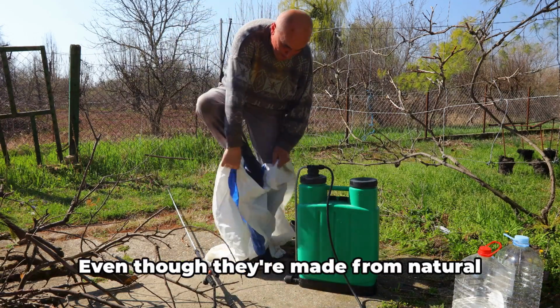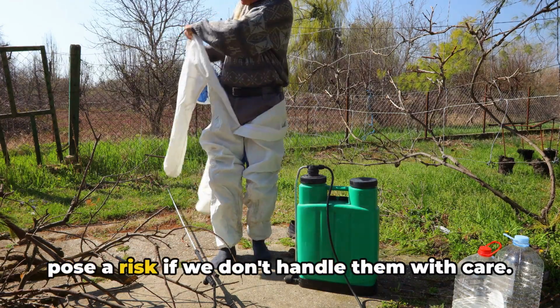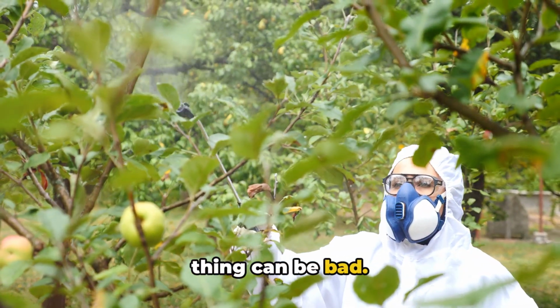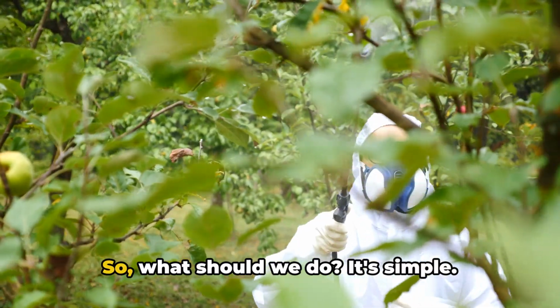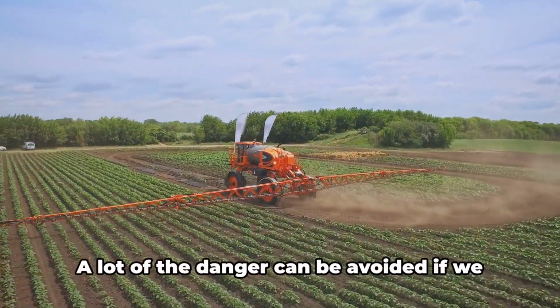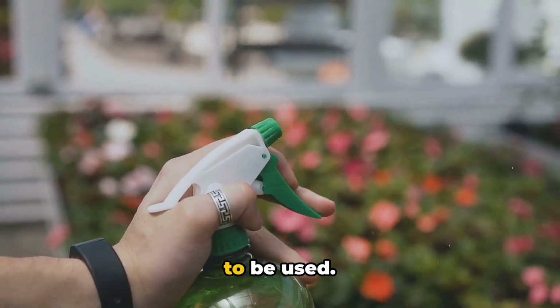Yes, you heard that right. Even though they're made from natural ingredients, these pesticides can still pose a risk if we don't handle them with care. It's kind of like how too much of a good thing can be bad. Even water, essential for life as we know it, can be harmful if consumed in excess. So, what should we do? It's simple. We need to read the labels and follow the instructions. A lot of the danger can be avoided if we just use the products as they're supposed to be used.